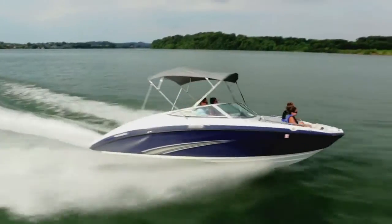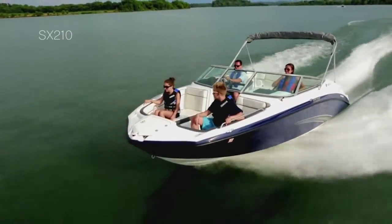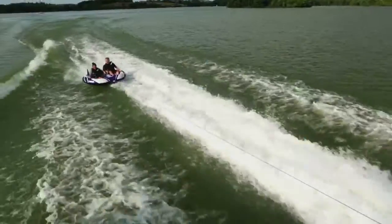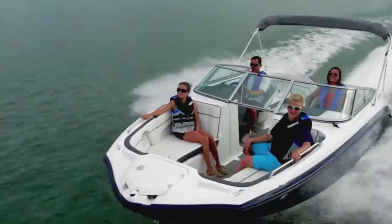Yamaha set the standard for 21-foot boats, and the SX210 is doing its part to ensure that no competitor comes close. No detail has been overlooked, no feature unaccounted for, and all 9 passengers will vouch for it. The spacious, family-friendly interior offers more room than any other boat in its class.